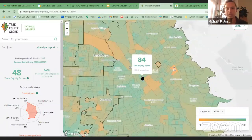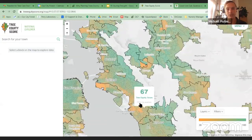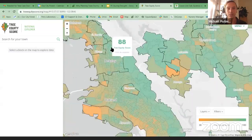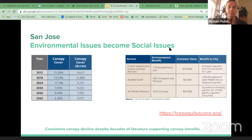So this is a great little tool, and I know it exists for most of the Bay Area. If I zoom out, I can see specific areas, and you can see large trends. You can see how San Leandro has more orange census tracts, and Richmond has more orange census tracts, and then Berkeley has more greener ones. You can click on any of these and it'll spit out, here we have fewer people of color, but we still have higher temperatures, but not a lot of people in poverty here. So you can click any of these census tracts. It's a great little tool. Again, I'll post it in the chat, but it's a great one to look around to see how our environmental issues are interacting with these social issues, because they go hand in hand.